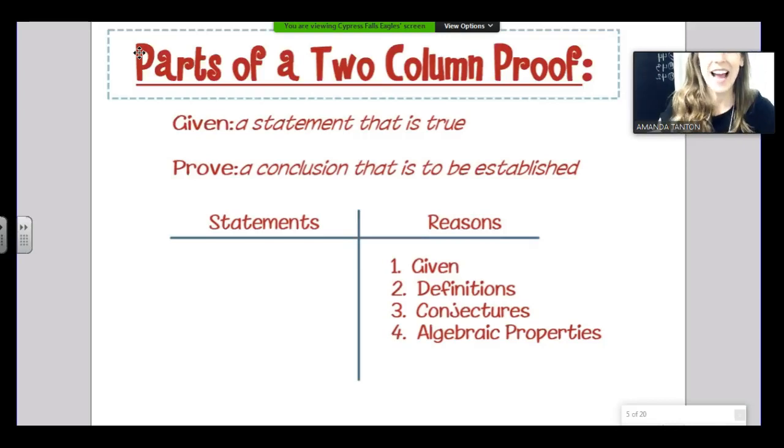So today it's time to write some proofs. We are going to write 2-column proofs today. You don't need to write this down. I'm just going to go over how the proofs are going to look and how they're going to work. So you're always going to be given some information. I usually call these the hints. You do not need to write this down.